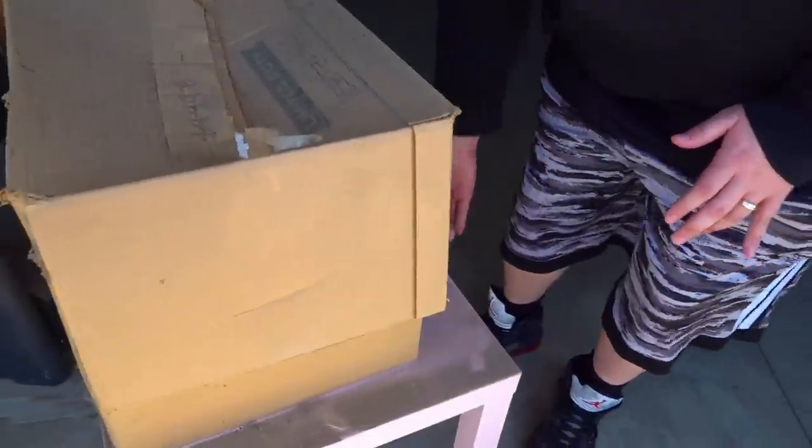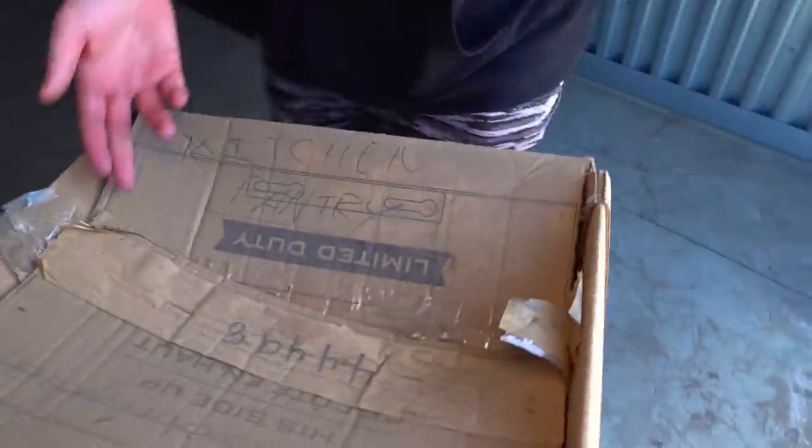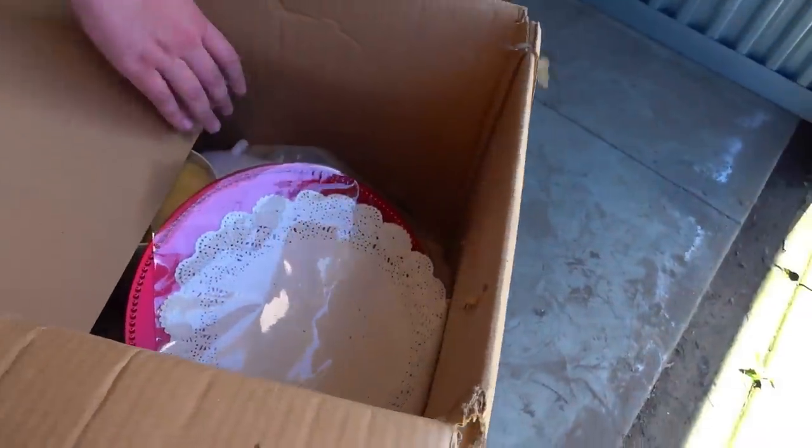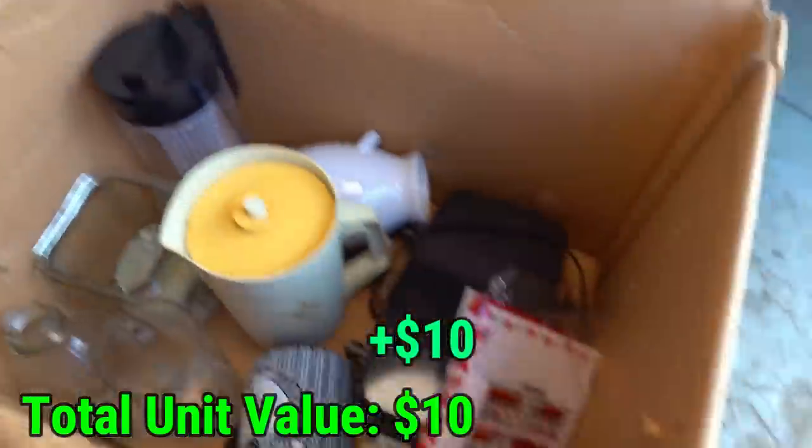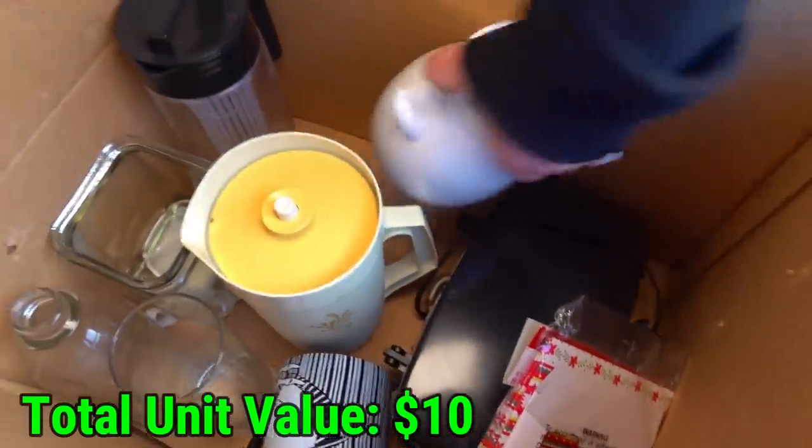Let's see, what does that say? Kitchen? Is it really kitchen? That's an old dusty box though. No one's touched this in forever. Let's see. It does look like kitchen. Some glass. What is that? Just a big old red plate. Some old glassware. This just looks old, doesn't it?